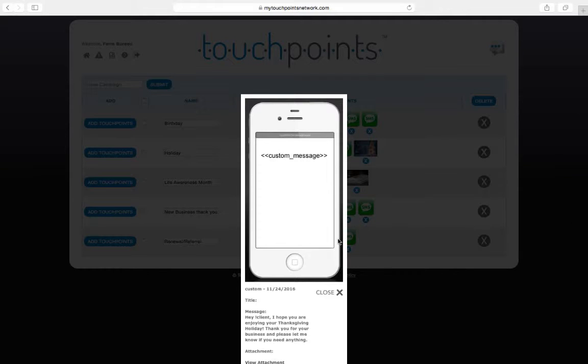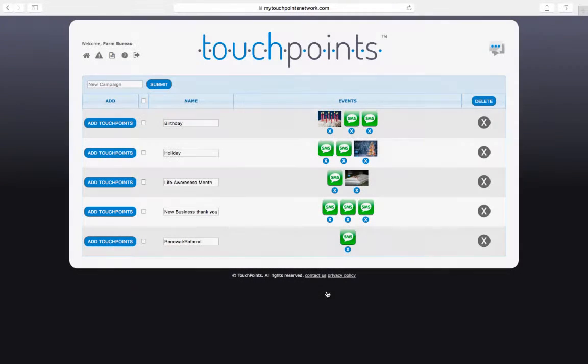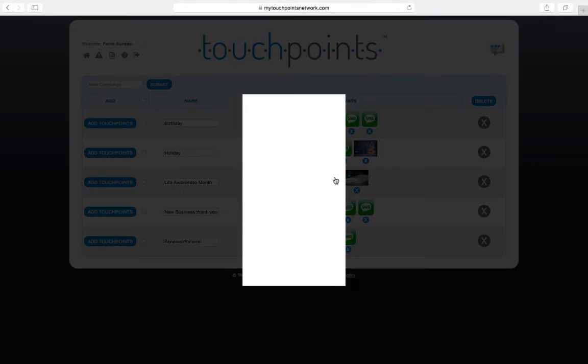But again, take a nice picture of your agency, your CSRs, assistants. Send them an agency Christmas card via text. Obviously, February is Life Awareness Month. Go ahead and create a campaign that is directed towards making sure families are protected. Whether that's a text or an e-card or an email, it's up to you.